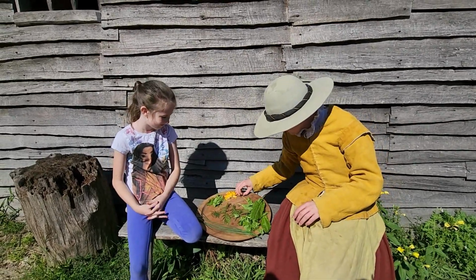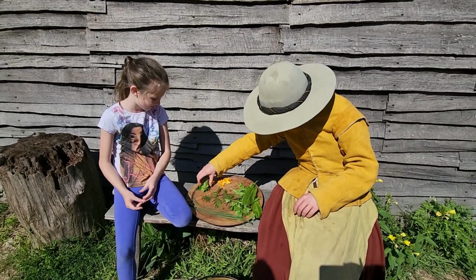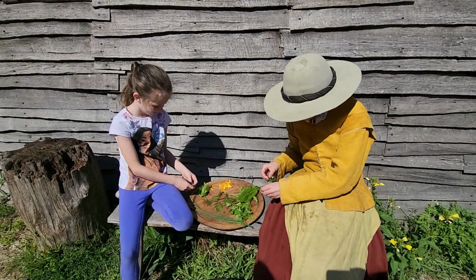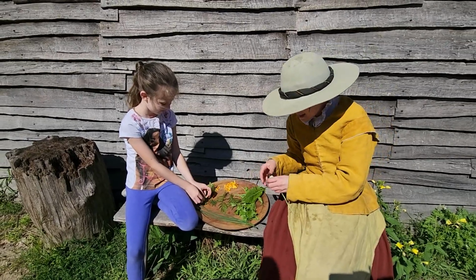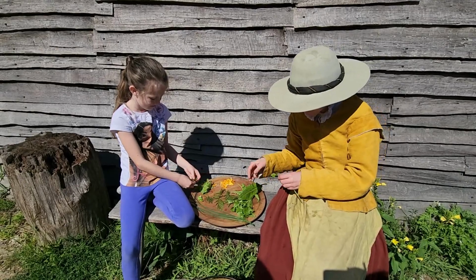Alright, excellent, good. We shall just toss these aside. We shall use these. Can you tear up the rocket a bit so that it looks much like the sorrel? I am starting to see a bit less smoke inside. I think that means that Mary has started to get her fire going.